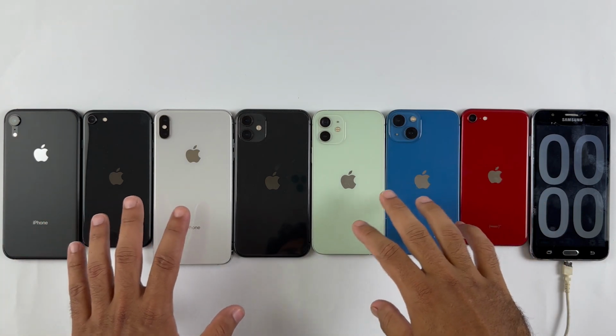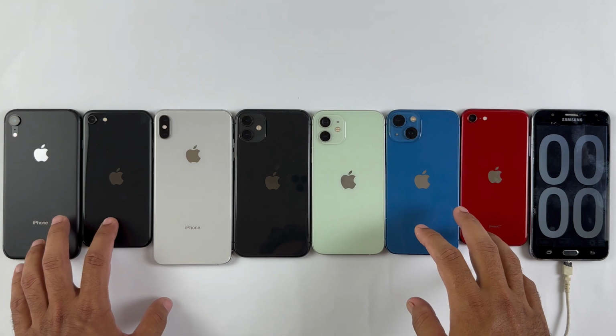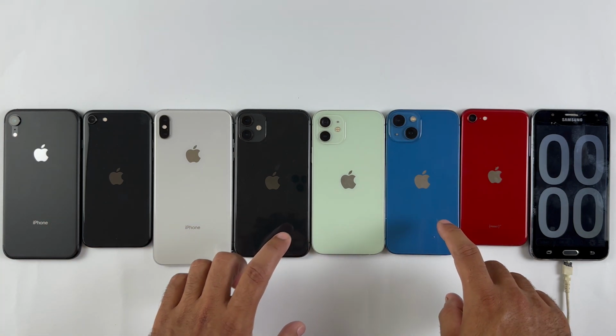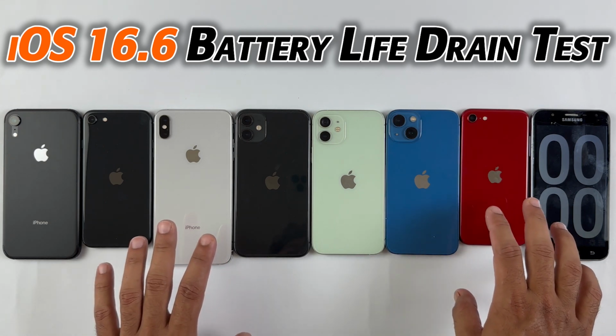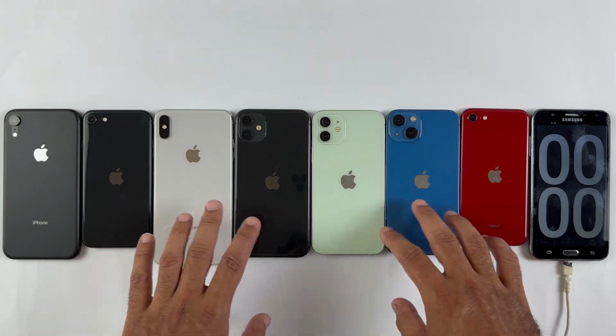Get ready for another most awaited battery life drain test, as we put the iPhone XR, SE, iPhone XS Max, iPhone 11, 12 and 13, as well as iPhone SE 3 through their paces after the latest iOS 16.6 update.